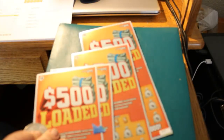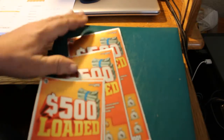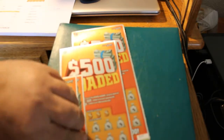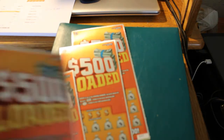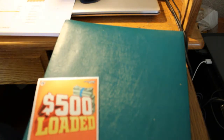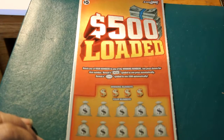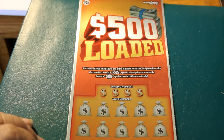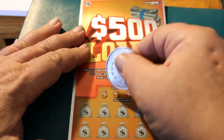The odds on this are 1 in 3.85, starting ticket is 50, going down the hill to 47. So let's see what we can do here. Bring her in. Okay, focus is set. Alrighty, here we go.